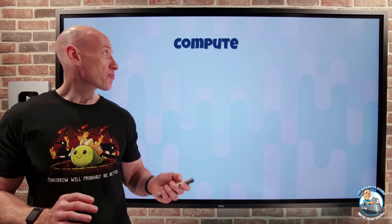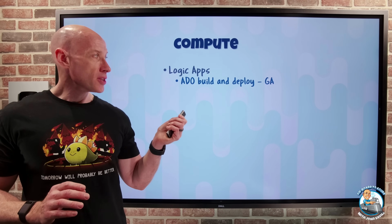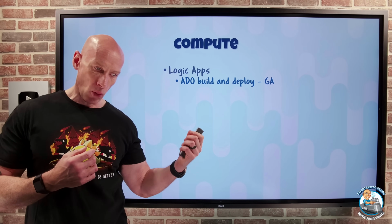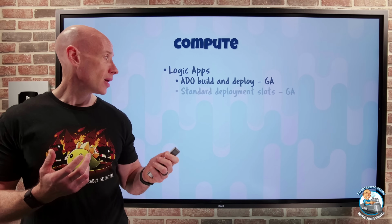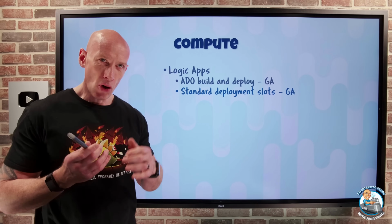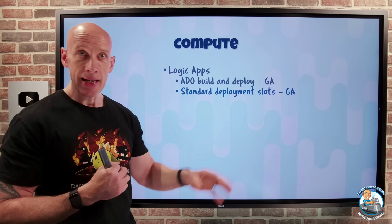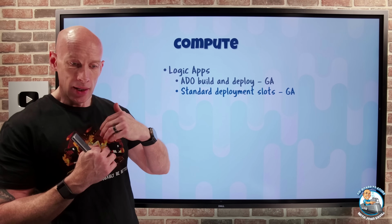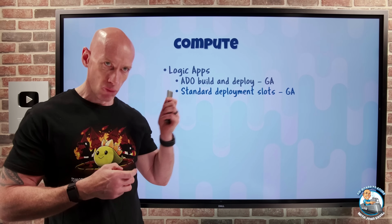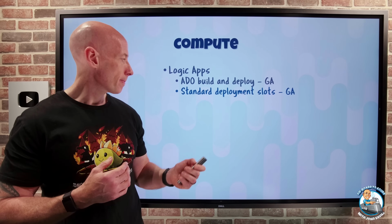Still more compute. So for Logic Apps, I can now use Azure DevOps to build and deploy. So in my ADO pipelines, I can very easily go and deploy my Standard logic apps. Standard now has deployment slots in GA. So this is really useful. If I've got an update, I can go and deploy it to a new slot, I can validate it, then I can switch that slot to become production, then I can go and delete the old deployment slot. If something goes wrong, I can always switch them back again. So it's a really nice no downtime solution as I need to roll out changes.